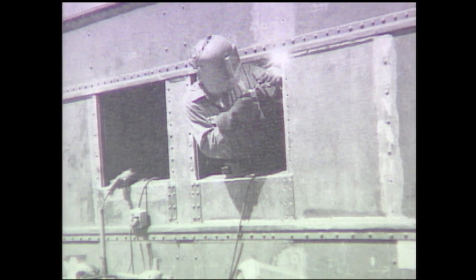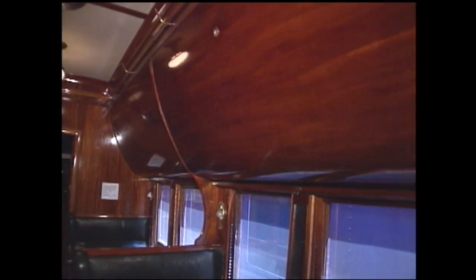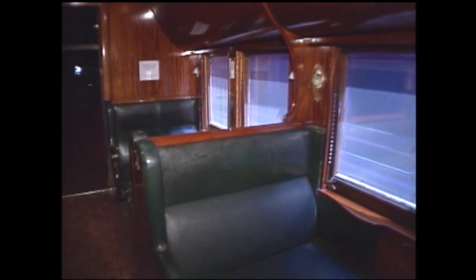You know, we've been around 18 years, 19 years now, and none of the cars are completely restored. You know, we're dealing with artifacts that are no longer in existence. We're dealing with materials that are no longer manufactured. So it does take quite a long time. And given that we rely on basically charitable donations, the work progresses rather slowly.